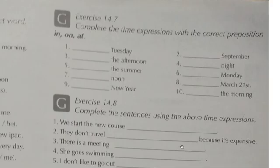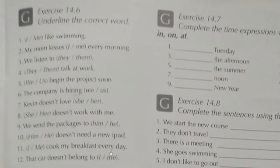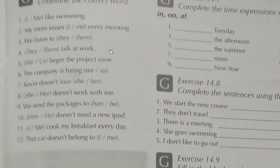And the last exercise on page 82, you have exercise 14.6, underline the correct word. You have 12 sentences. I'm going to help you with the first 5 and you have to complete the rest. Now you have to choose, is it subject or object pronoun? Subject: I, you, we, they, he, she, it. Object pronoun: me, you, him, her, us, them. Okay, now pay attention. How could you identify what is the correct option?